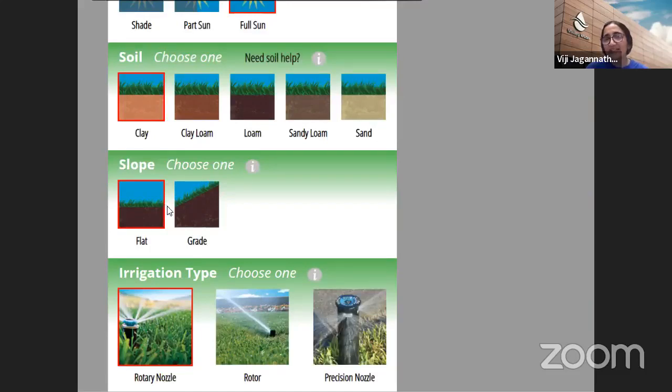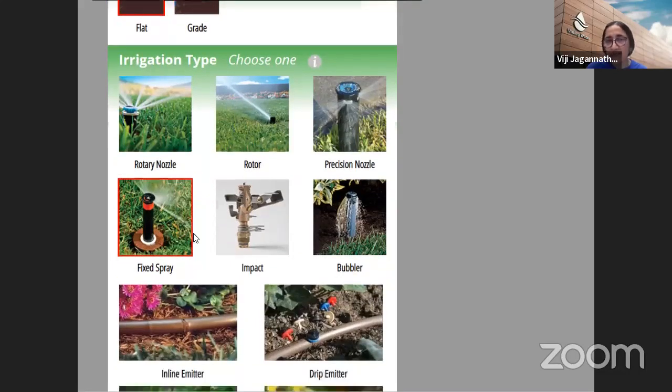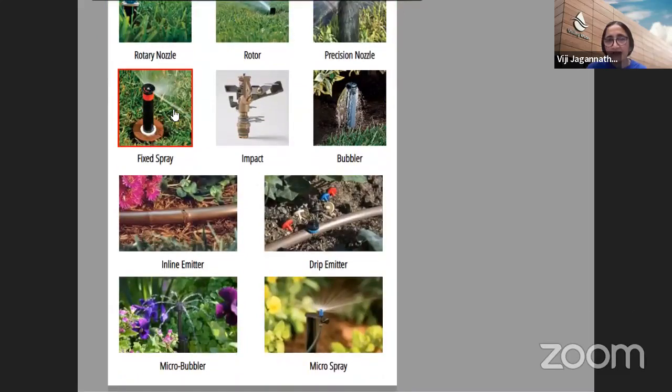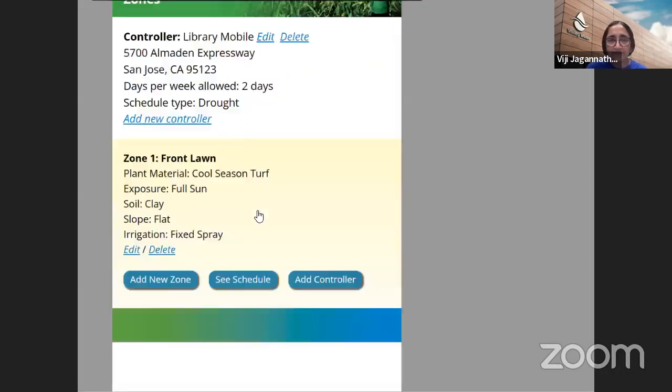Now here's where you really need to be sure that you're doing the right thing. Even if you have a slight grade on which your lawn is sitting, choose this, because the way you would water and do the cycle and soak will be very different if it's a grade versus a flat. Then I'm going to choose fixed spray, because this is what we see most often during our surveys. Since we are on spray, we're going to ignore all this micro bubble stuff. And I'm going to save zone now.